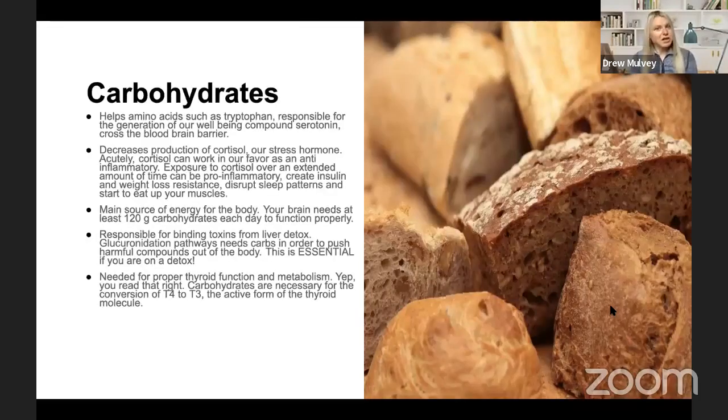So let's look at the next one, carbohydrates. They are very important for you. So those low carb diets out there, do not do them, please. You can lower the carbohydrates just a little bit depending on what your athletic goals are, but they are super important for your performance. Why is that? Carbohydrates help amino acids such as tryptophan, responsible for the generation of our well-being compound serotonin, cross the blood-brain barrier. So you need them to be happy. Everybody likes to be happy.